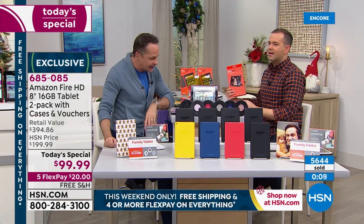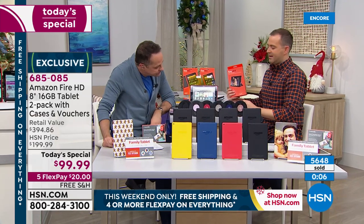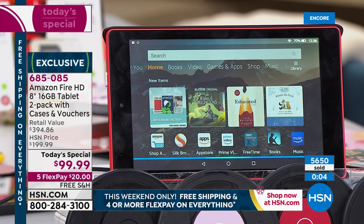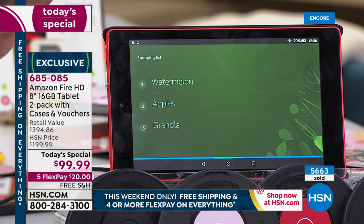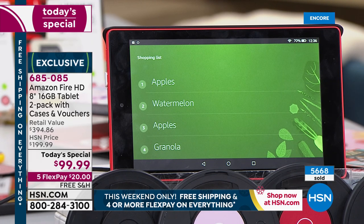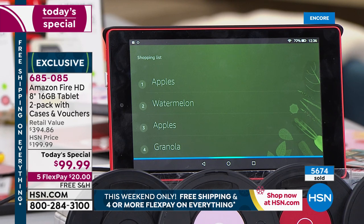So now I can say something like, Alexa, add apples to my shopping list. You already have apples on your shopping list. Okay, you like apples. Apples added to your shopping list. Now I'm going to add apples again. So you get the idea. It's all hands-free now. I can say something like, Alexa, what's the weather forecast for Tampa?